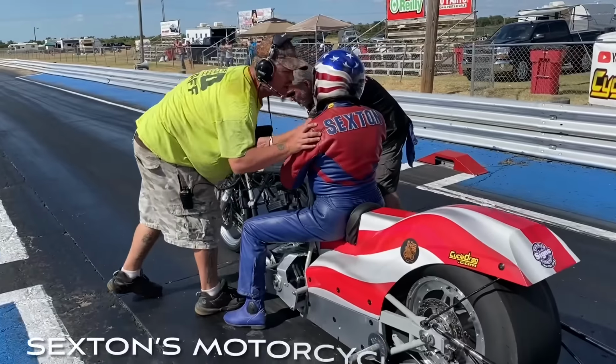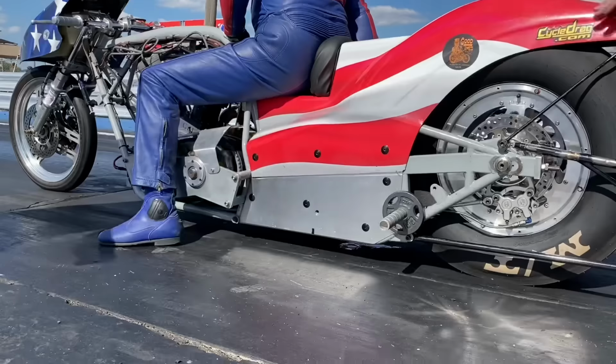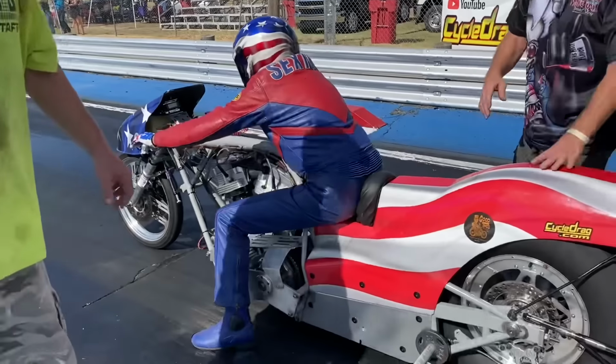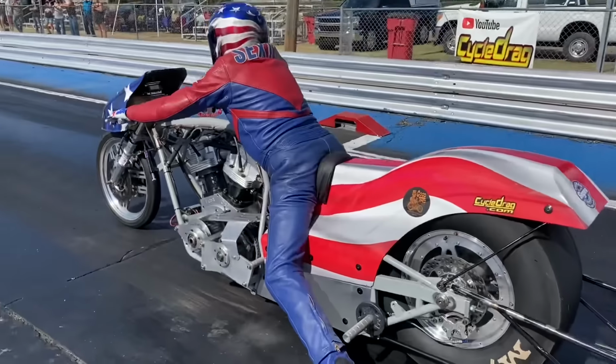Oh no, it looks like something's wrong for former event winner Curtis Sexton. Is his bike leaking? This could be a disaster. Doesn't appear to be oil. What is it? Is it fuel? If it's leaking anything, it's going to be disqualification. Sexton unaware. Sexton can't believe it. Oh no, we're definitely leaking something here.